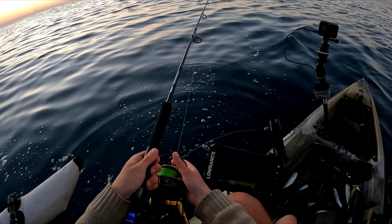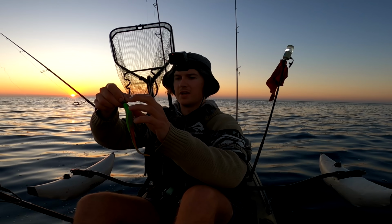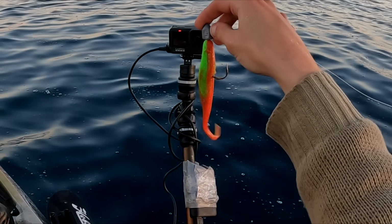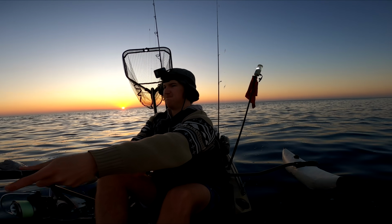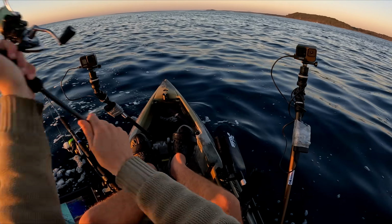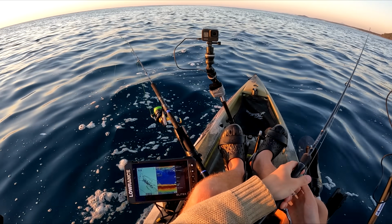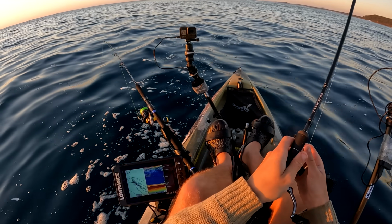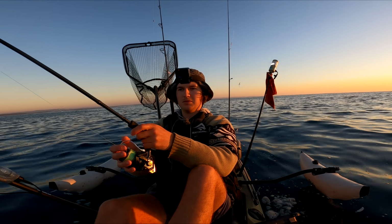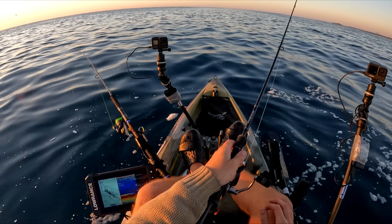What just happened there? While we're waiting for that livey to do something, cast around this plastic. So we've got a 7-inch jerk shad, nuclear chicken. So we'll throw that around, sink it down to the bottom. Come on, snappers, where are you at? We were here yesterday. There's just so much bait down there. They're probably just gorging and feeding as much as they want at the moment. So much down there. Cool to see. Where there's bait, there should be bigger fish, you'd think.